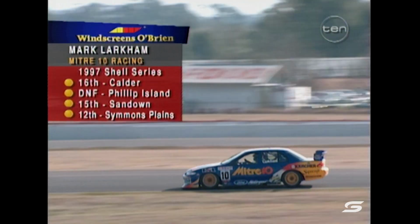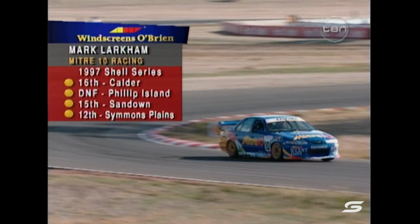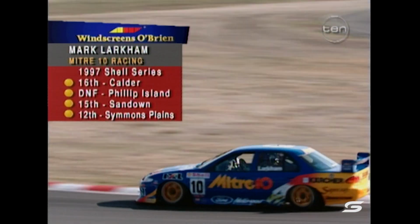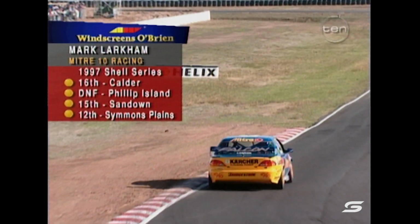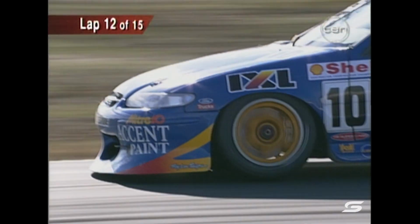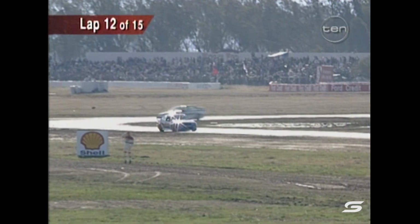And there is his season, 16th. Big crash at Phillip Island, as we remember, on that first start. 15th at Sandown, 12th at Symmons Plains. So it's been a real struggle for Larkham in the Mitre 10 Ford. You talk to Ross and Jimmy Stone, the engineers of this car. They have full faith in Larkham, and they just need the right opportunity, and they believe he can do the times and get the results. Let's hope so, because he really has shown an enormous amount of determination to hang on in very adverse conditions.